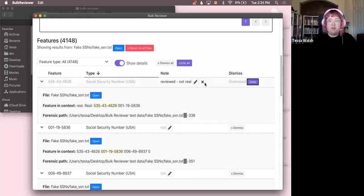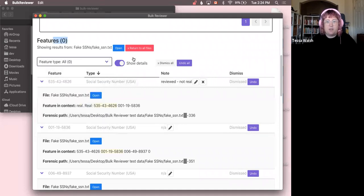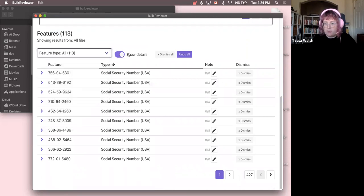And we have the ability to apply that individually for a single file. Or, for example, we can do all of the features in the current table, which is going to be in this fake SSN file. And we can see the feature count updates, right? All of a sudden it's showing us no social security numbers. So if we go back to looking at all of our files, now we're looking at 113 features, which seems more reasonable.